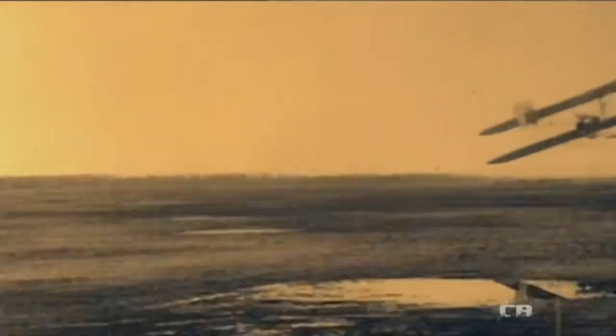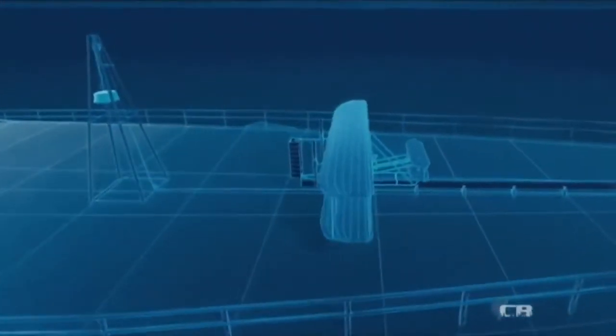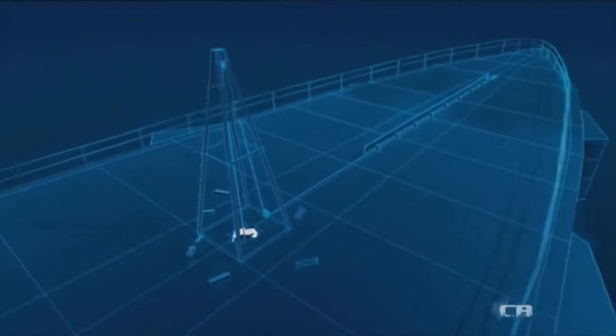The Wrights offer their launching system to the US Navy. But dropping a heavy weight on the deck of a warship is not such a good idea. The Navy go back to the drawing board. So they came up with a better idea.